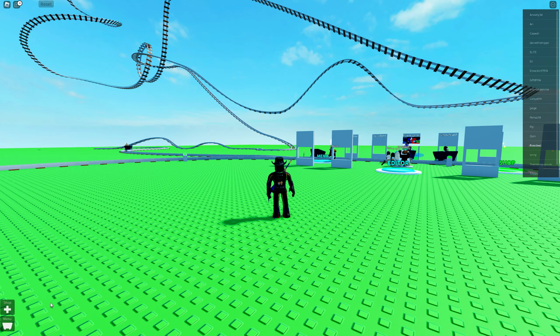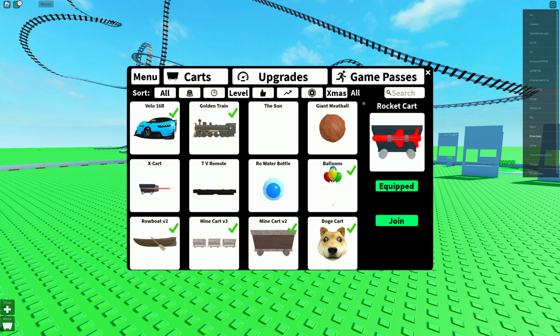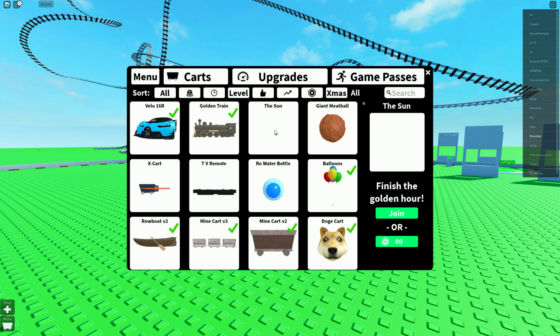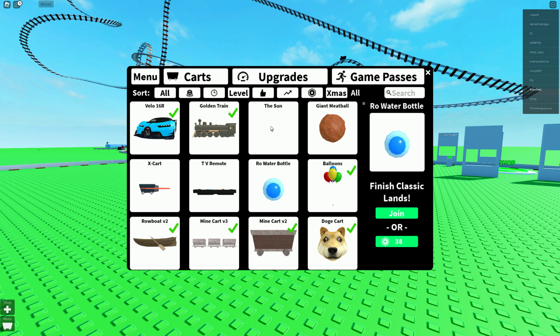We've got the Friday update, so we've got new karts and new kart rides, so we'll go have a look and see what we've got. So looks like we've got the Sun, a giant meatball, X kart, TV remote, an R water bottle. Anyway, so we'll go have a look at the TV remote, eh?